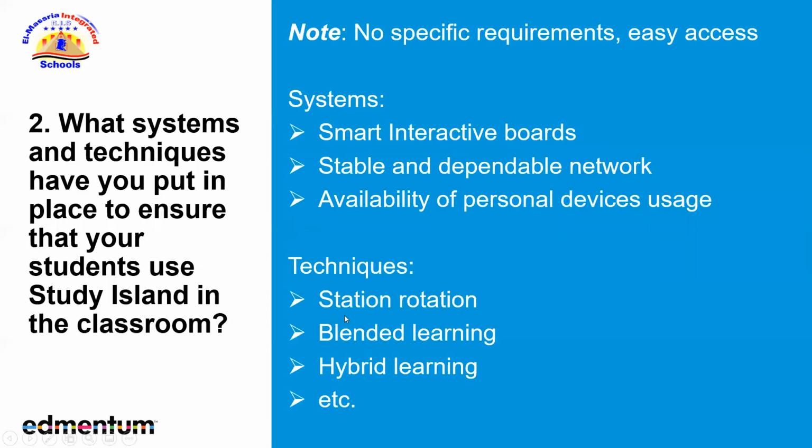So in terms of the students, they do self-study, but I guess they also use it in the classroom. What sort of systems and techniques have you put in place to ensure that your students use Study Island in the classroom and elsewhere? The good thing about Study Island is that it doesn't require much to implement. All you need is a good internet connection and the devices for the students, and this is already available.